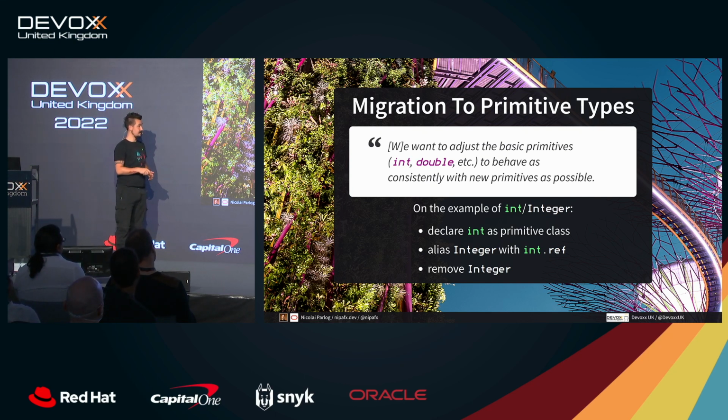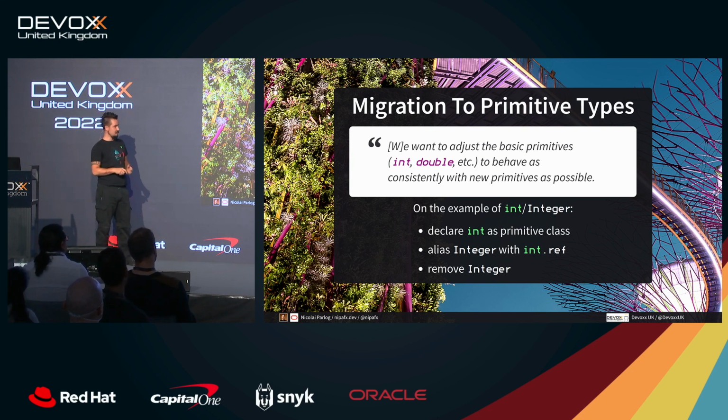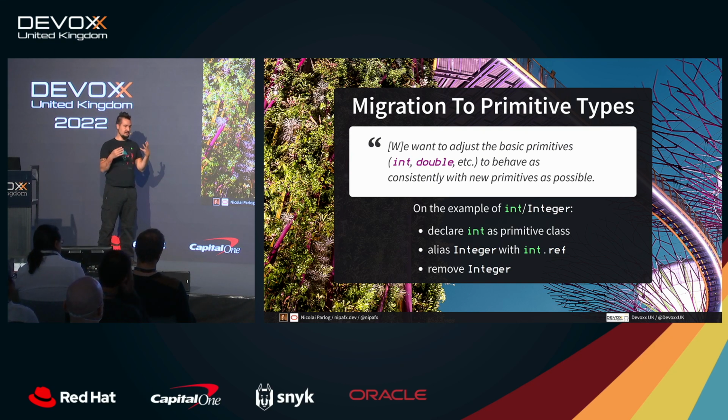So that means, of course, both int and Integer will remain words that the JVM and the compiler understand. Otherwise, that would probably be a bad thing considering backwards compatibility. But the concept would be all the code goes into int, and Integer basically just becomes an alias for the value type that is the wrapper, the box for that primitive type.